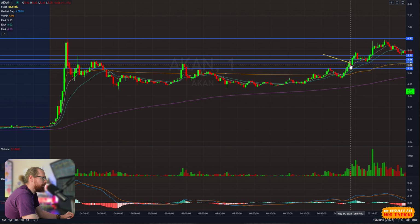And this little rejection made me nervous. I was like, uh-oh. Now it's looking like a red false breakout candle. Shoot. And this is one of those moments where I kind of just looked at the chart and I was like, but this is a really strong chart. So I ended up putting an order to sell at 79.